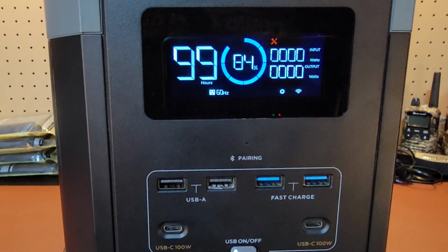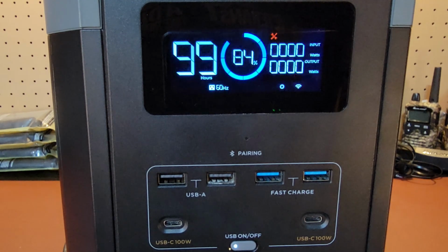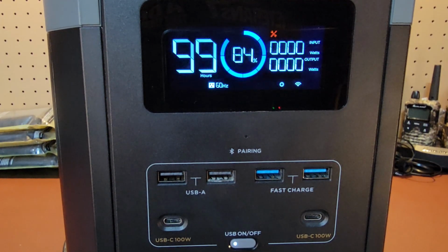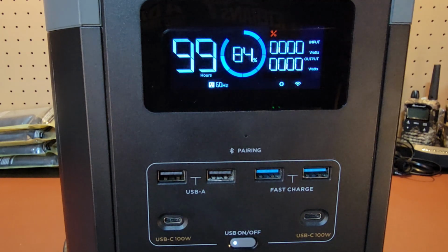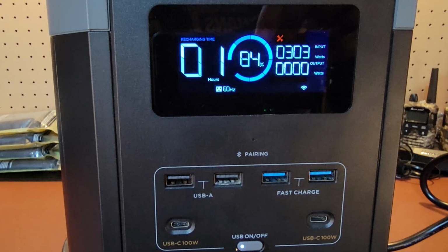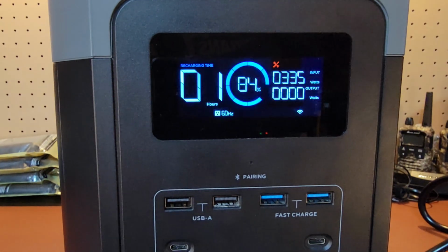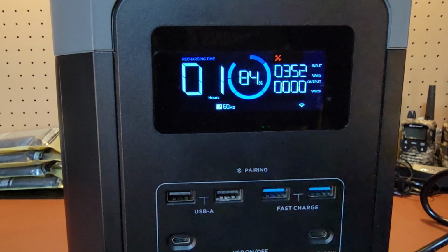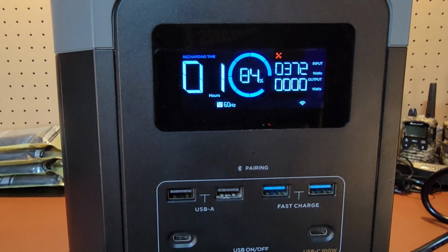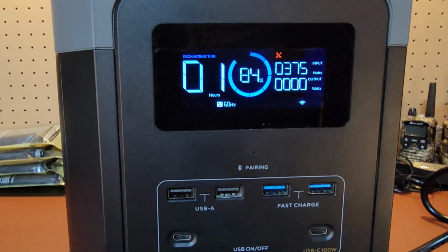All right, so let's move on to charging, but I guess I could plug it in real quick if you guys want to see the fast charging of just using the AC outlet itself. All right, so I just went ahead and plugged it in. I wanted to catch it so that you guys can see how it amps up on there. As you can see, the input is slowly going up. And we're going to just ponder it for a second and see where it goes.